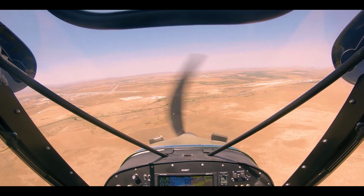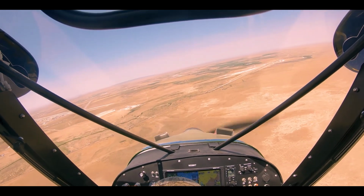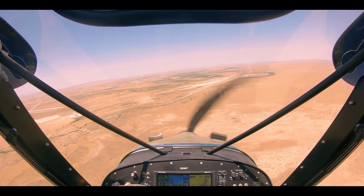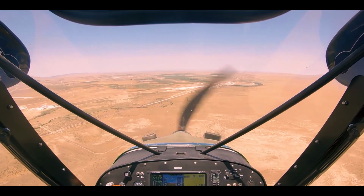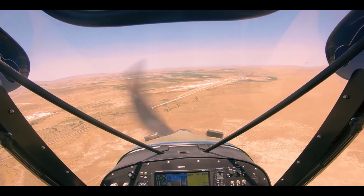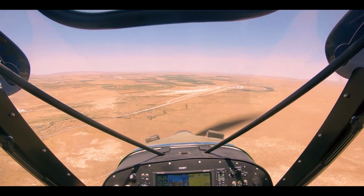Casper Tower, Experimental 9 Kilo Tango is turning 2 mile left base now for 21. Kilo Tango, runway 21, you are still clear to land. Clear to land 21, Experimental 9 Kilo Tango. Request a long landing, possible. Citation 63 Juliet Golf, contact departure 120.65. Kilo Tango, long landing approved. Long landing approved, 9 Kilo Tango.